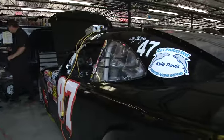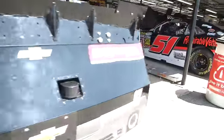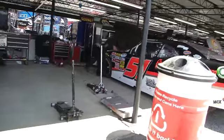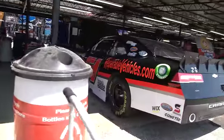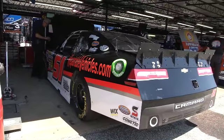It's the number 87 car of Kevin LePage, celebrating Kyle Davis, racing with us forever. Next up, the number 51 of Jeremy Clements.